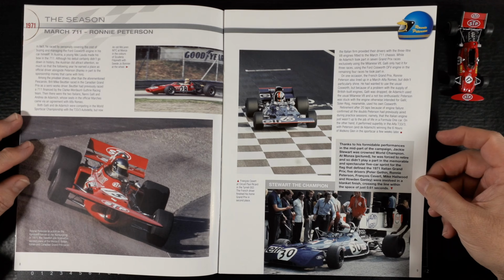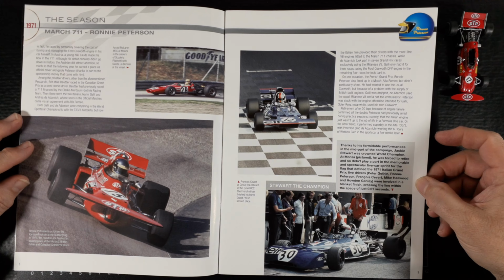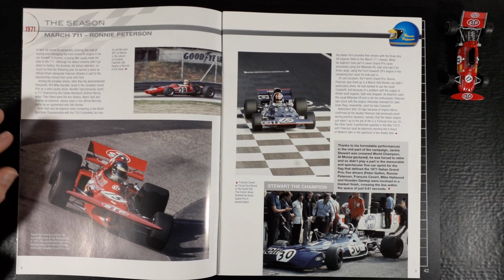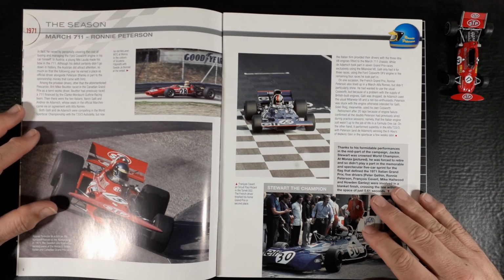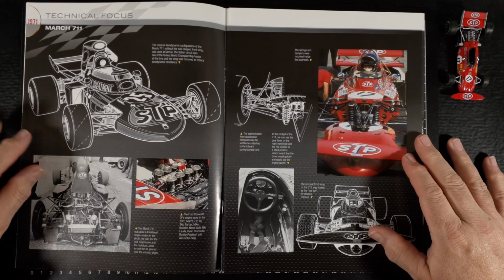Thanks to his formidable performances in the mid part of the campaign, Jackie Stewart was crowned world champion at Monza. He was forced to retire, and so didn't play part in the memorable and spectacular 5-car sprint for the flag that defined the 1971 Italian Grand Prix. 5 drivers, Peter Gethin, Ronnie Peterson, François Cevert, Mike Hailwood, and Howden Ganley were involved in a blanket finish, crossing the line within the space of just 0.61 seconds. Dang. That's a photo finish, isn't it?